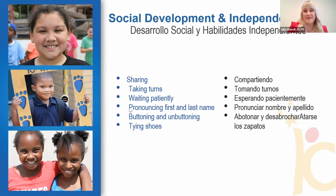So parents, you have a long list of about 8 things: sharing, taking turns, waiting patiently, pronouncing first and last name, address, phone number, and tying shoes. And you can have your students learn to tie their shoes while it's not a stressful time when they're leaving. You can just have the shoes out and practice tying them when they're sitting on the couch and it's not time to go anywhere. Buttoning and unbuttoning is all hand strength, muscle strength in their hands.